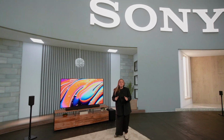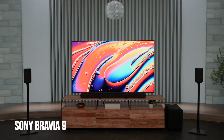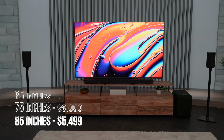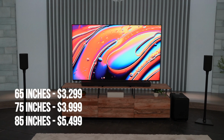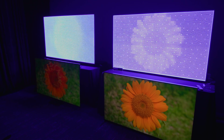I'm here with one of your first looks at the Sony Bravia 9 Mini LED TV that's brand new for 2024. Let's go check it out. Obviously, this is what you're gonna see if you get this TV in your home, but Sony peeled back some of the filters for us to see what the backlight is really doing behind the screen and what those major improvements are for this year.